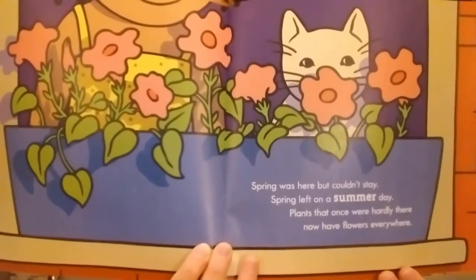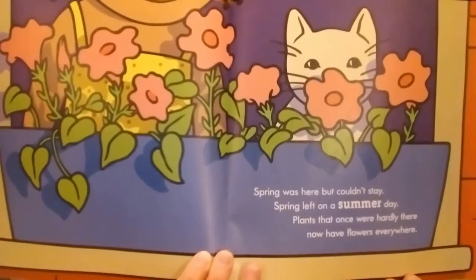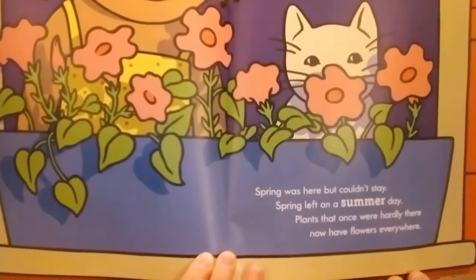So in the springtime, they start out as just little green buds, but as the plants grow, they make leaves on the trees or flowers in the garden, or maybe vegetables or fruits.